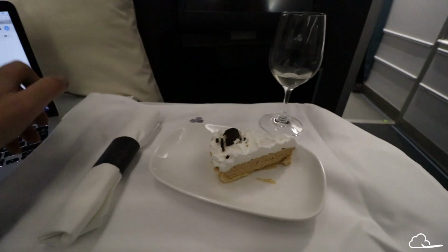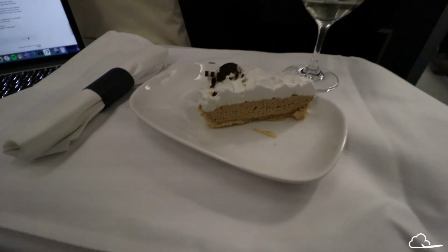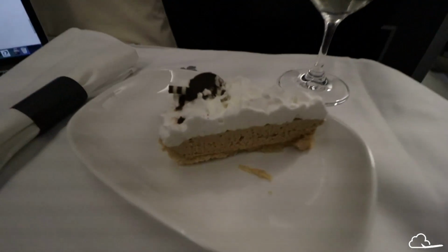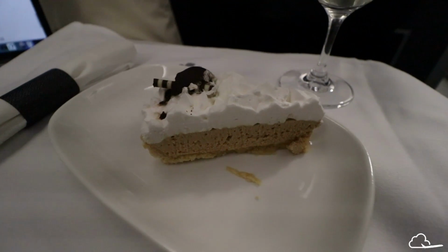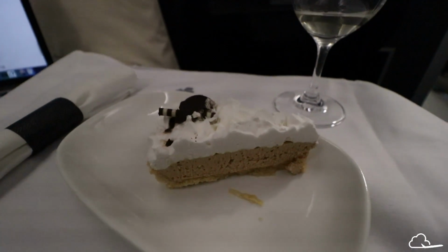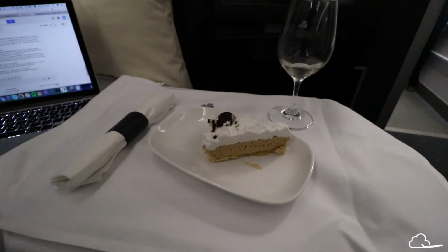Oh, it's already time for dessert. My wine glass is starting to, this is actually my second wine glass, but it's starting to empty out. This is an Irish coffee tart, which looks completely amazing. I'm super excited to try it. Psyched for dessert and then going to bed.